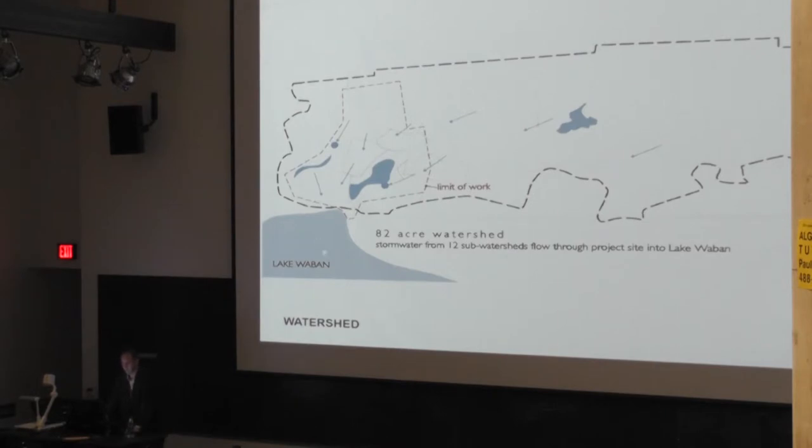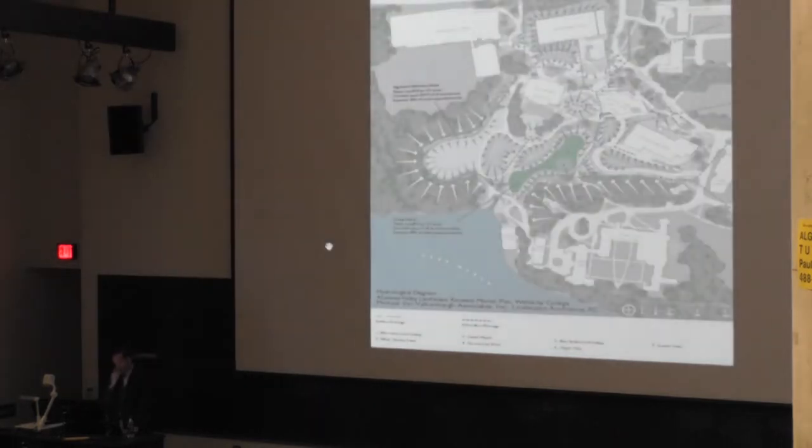But also our site, which is over here, we imagined could start to serve a much larger part of the campus than was within the site, and could help to preserve or improve the water quality in Lake Waban, which is a state-protected great pond, as they call it. So the entire shape of this landscape is informed by the way water flows over and through and into and around and then out to the pond.